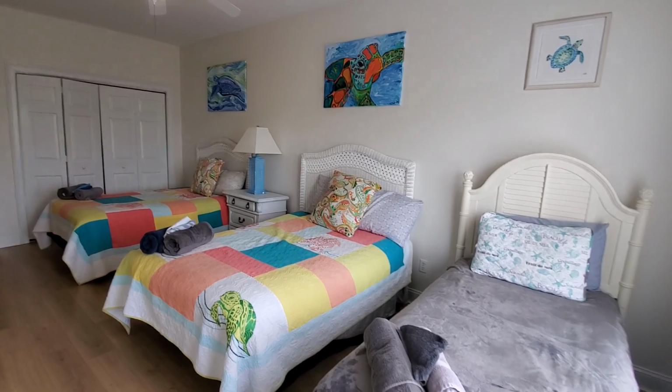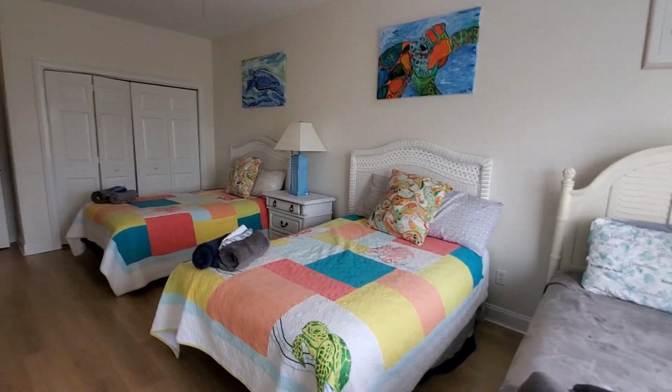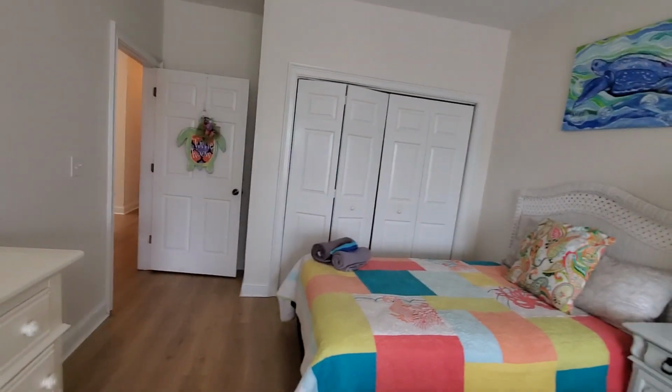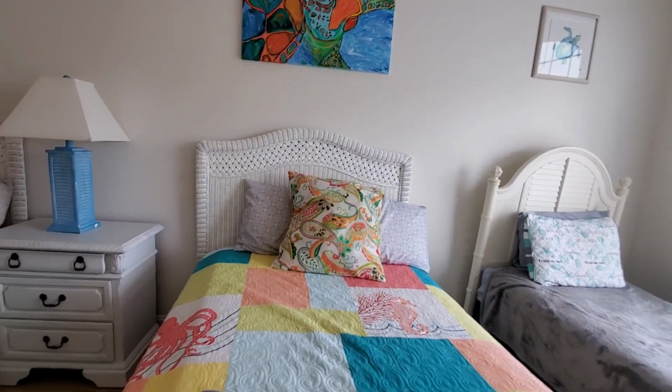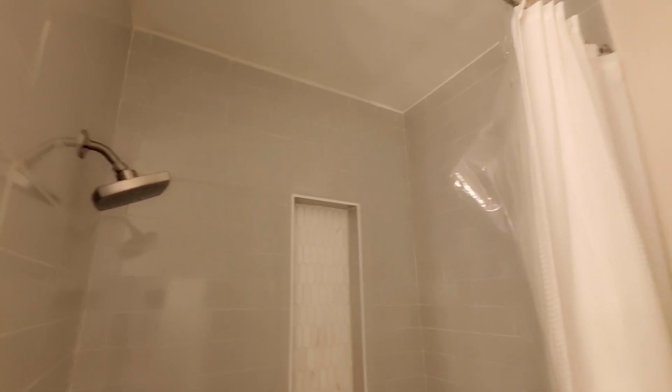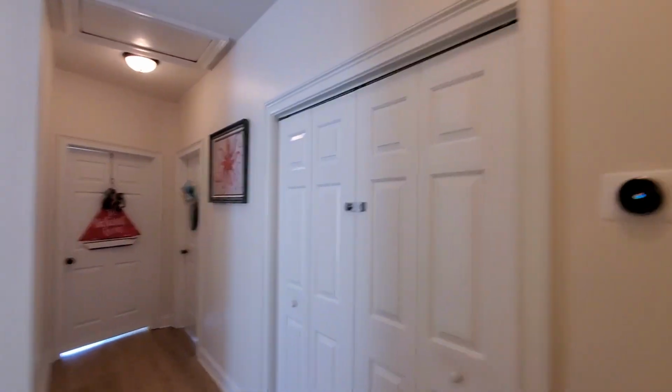So three twin beds, and then regular size bed here. So just one twin, and then standard size. Again, larger closets. Okay. So here is the second full bath. So in here, you have your shower again, so beautifully done with that tile from floor to ceiling. And if you haven't noticed yet, there are high ceilings in here, high ceilings throughout.